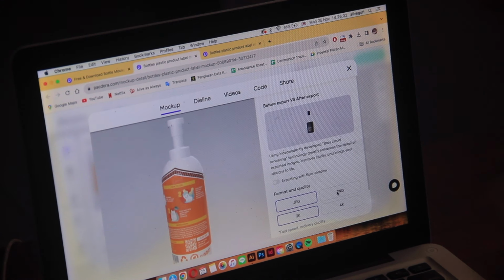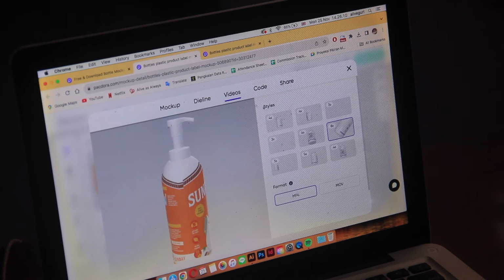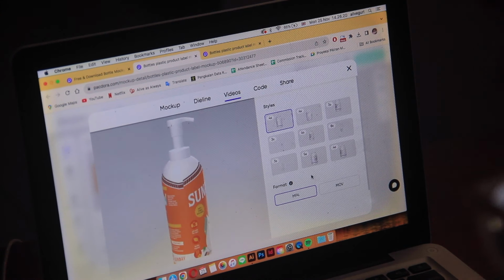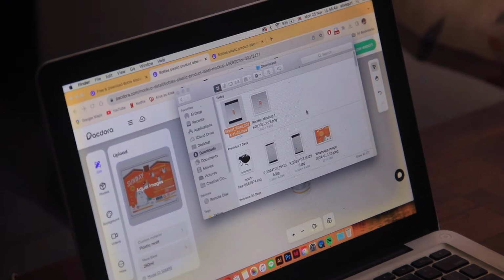For this purpose, I think I'm just going to download the PNG version because I just really need to put it on the deck. I'm considering the video 360 look of the design as well. That would actually be a good way to show your design in full and have no worry that it might get stolen. So this is what the video looks like. I mean, how cool is that?